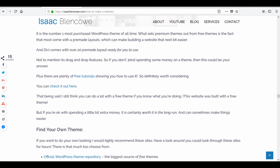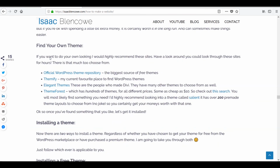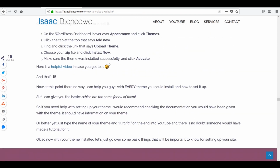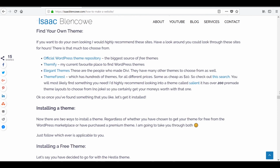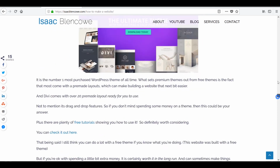These are paid themes that can really bring some beautiful designs and customization to your website. I also have a list here of some of the best places to purchase these themes, as well as a step-through of how to go about purchasing a premium theme if you choose to. So that would be another valuable resource for you guys.